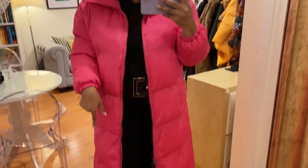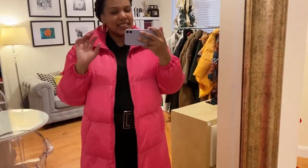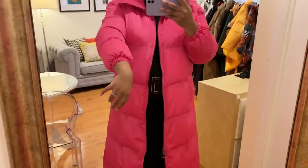I think they do have a hot pink puffer jacket this season. I don't think it's as long as this one though, but I will link it down below, of course. I'll hook you guys up. But yeah, it gives me total 80s vibes. The sleeves are a little bit short. I don't mind it so much because I have gloves that come up past my wrist, so when I wear it with the gloves, it's not bad. I feel like that just adds to the 80s feel of it.